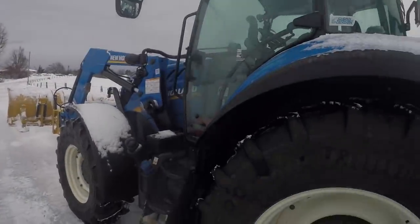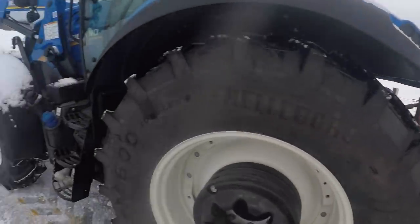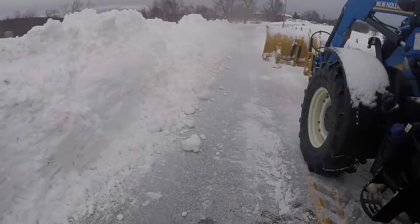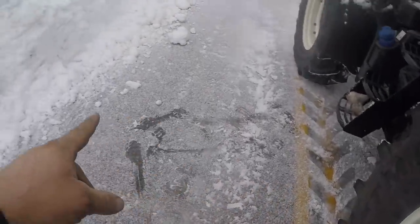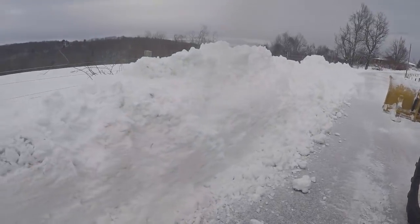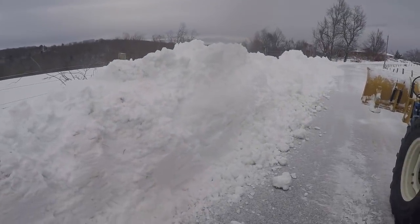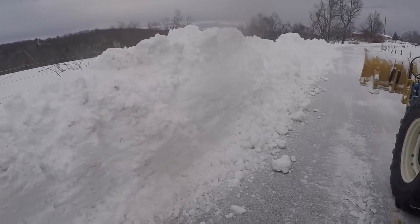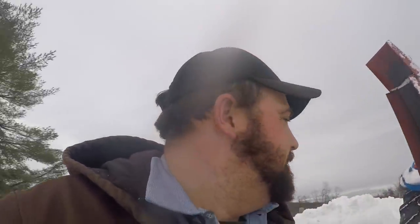Got the T5, got the snow blower, and we got a pile of snow here that is still out in the road. Right here is the yellow line, and right here is the snow. So the goal is to blow the snow off the road. So we're going to give it a shot here. I'm going to set you up over here where you can watch.